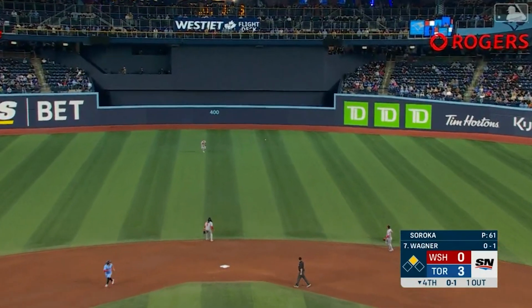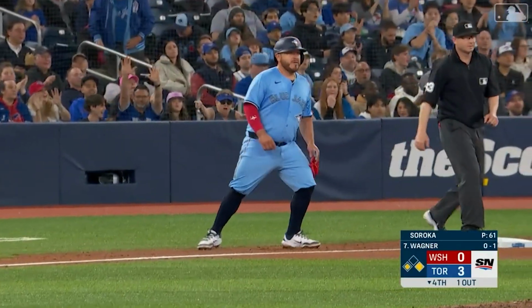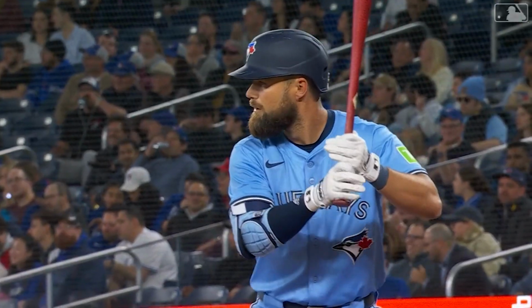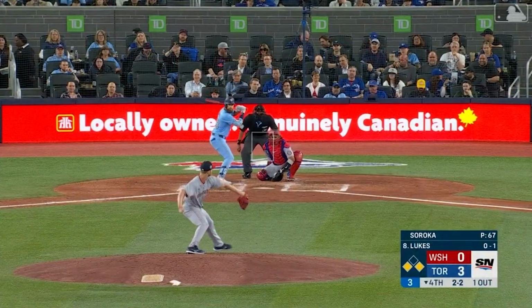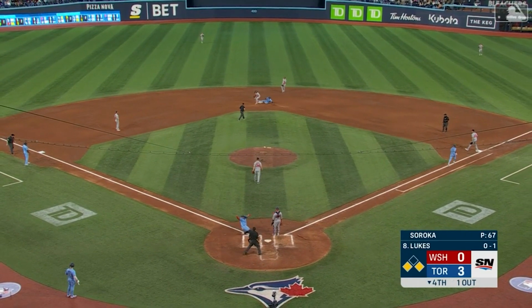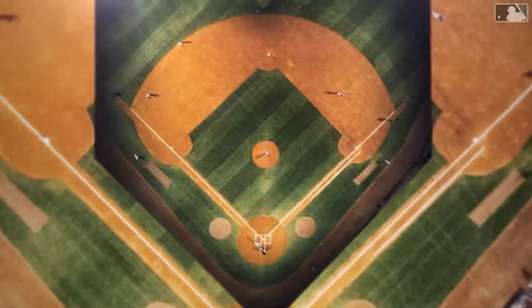Swinging a line drive, headed to center field, down for a base hit. Kirk stops at third, Wagner around first, and the Blue Jays have runners on the corners with 1 out. Now first and third for the Blue Jays, 1 out, and Nathan Lucas up. Chops it to third. To second one, and that's it. It'll be a fielder's choice and an RBI, and it's 4-0.